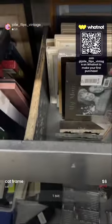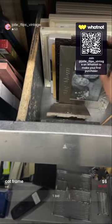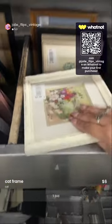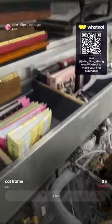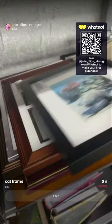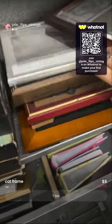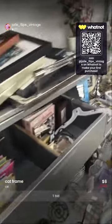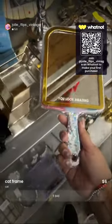Let's see what else we got here. These are wall, resin wall things. Trivet. These are all prints. All right, that's what I got for small art. Sorry, guys, I'm kind of rushing through it for no reason. It's not like I have anywhere to be. I do have to pack a lot. Oh, look at this. You look amazing, it says.